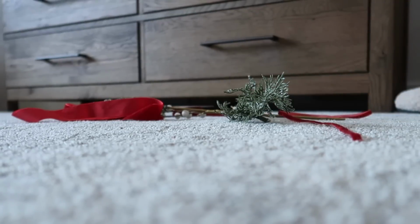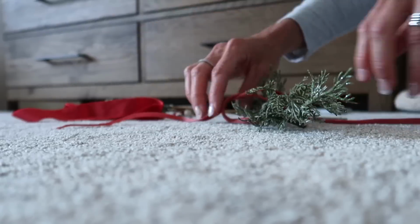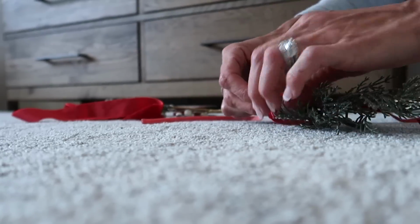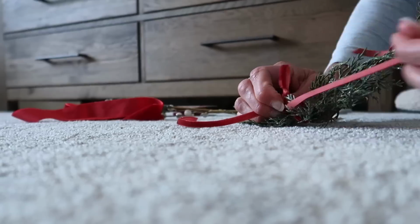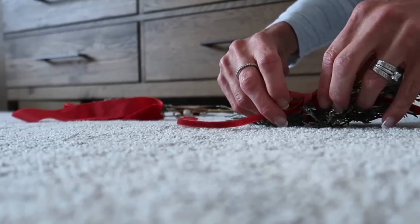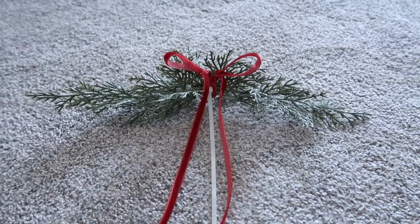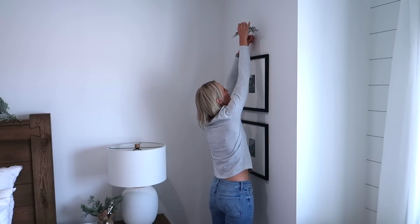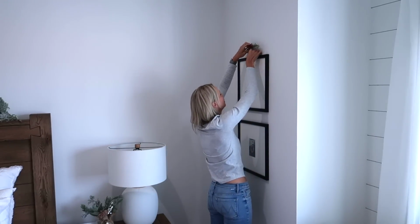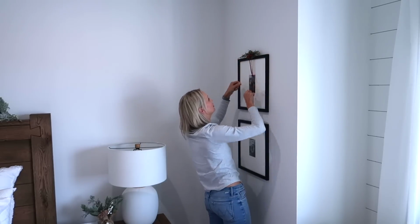So I basically just pulled two branches off of a stem that I've had and zip tied them together. Now, instead of taking the zip tie and cutting it or trimming it once it was done, I left it nice and long, tied a little red bow over it, and now I can actually tuck that zip tie behind the wall art. So just a slight pop of greenery, and this might be one of my favorite things that I ended up doing in our bedroom. As small as it is, it really just gave that slight pop of Christmas that this corner needed.